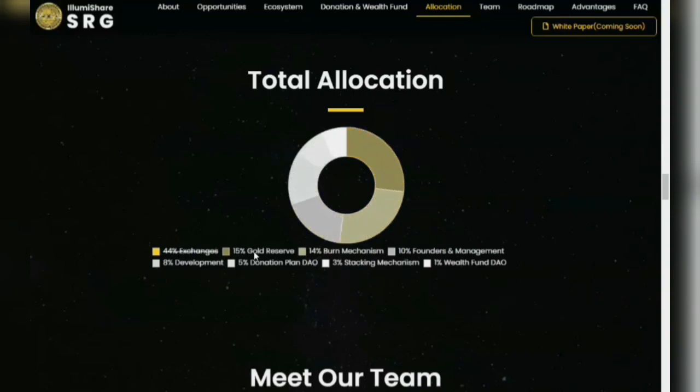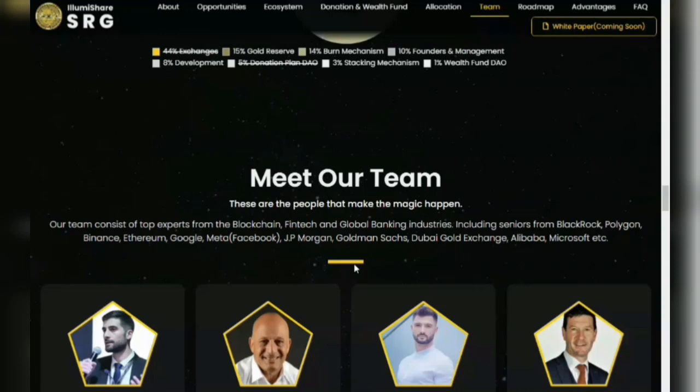Now, these are the total allocations that will be made going forward. We have about 44% for exchanges. Then 50% will be comprised of the gold reserve. Then 14% will be used for bond mechanisms. Then 10% for founders and management. Then we have 8%. Then 5% for development. We have 5% for the donation plan. Then 3% for the staking mechanism. Then we also have 1% for the wealth fund DAO.